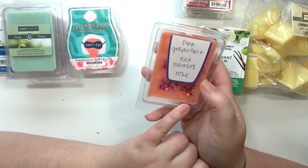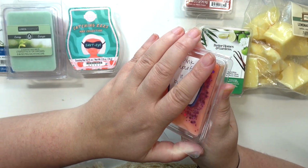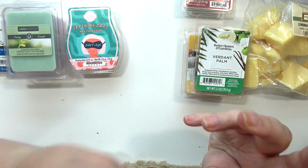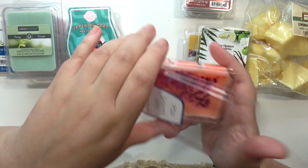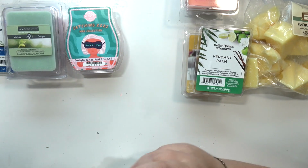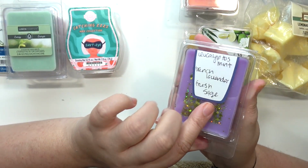I've got one of the ones that I made, which is pink grapefruit, red berries, and rose. I melted one of these in the last basket too, and it did really well. This one is a little bit underpoured, which is fine, but it smells so strong. And the last one lasted like 2.5 or 3 days. So I'm very happy with the performance of these. Another one of the ones that I made, which is eucalyptus mint, French lavender, and fresh sage.